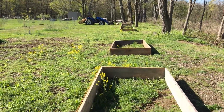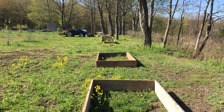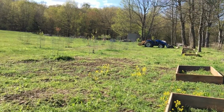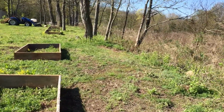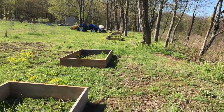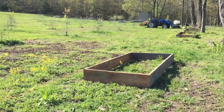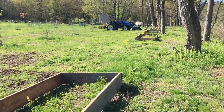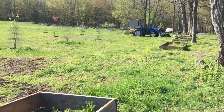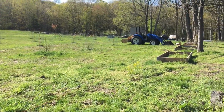As you can see, I broke out string line. I don't know if you can see that on camera, the orange line, to get them nice and straight. Measured off the orchard row coming this way, more or less measured off the stone wall. A little difficult because it's not a perfectly straight stone wall. So my next step on the planter beds is to dig around the perimeter of them and shim them up to get them level, or level-ish, because there's a slope to the property, so I kind of want to just maintain that, or something close.